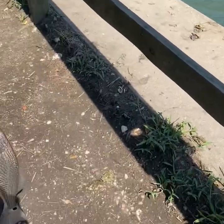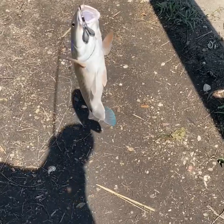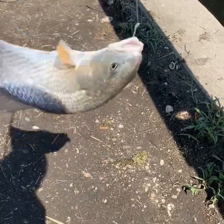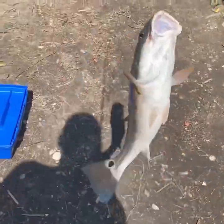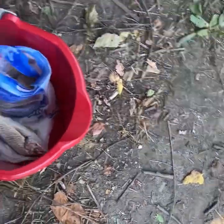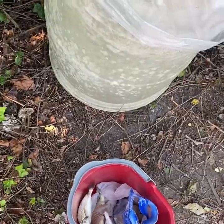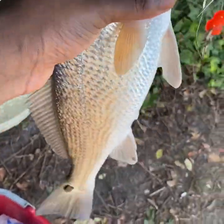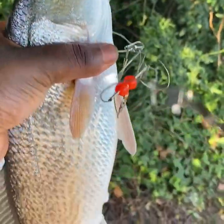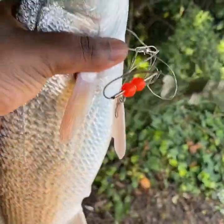Woohoo! Finally, guys, I was just getting ready to go, then look what I caught. Redfish, aka puppy drum. Man, these fish got so many names. But yeah, here we go. See the size of this one. Definitely 16 inches. Decent size. Look at the beauty, man. So beautiful.